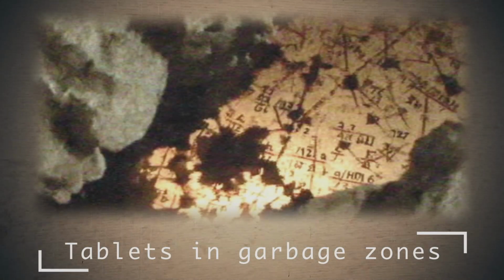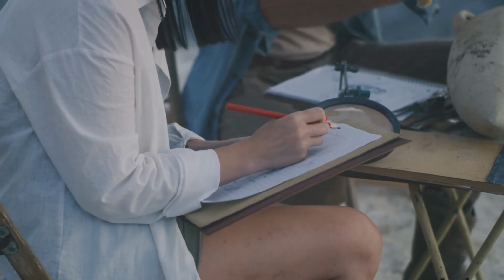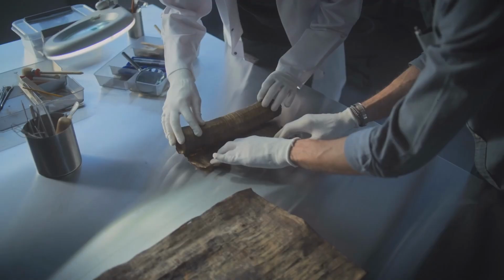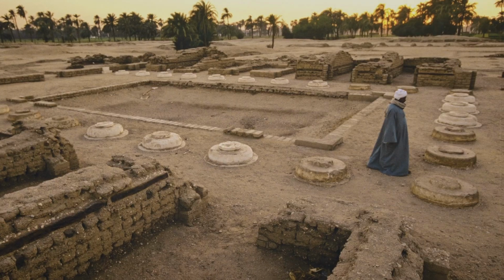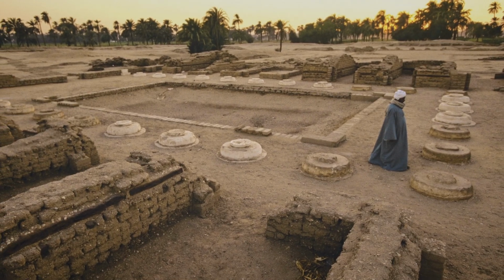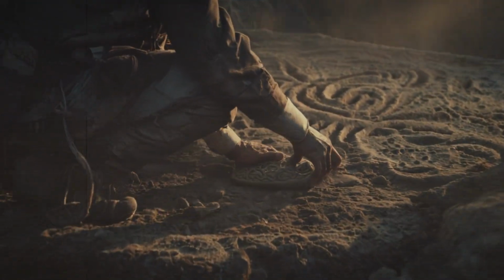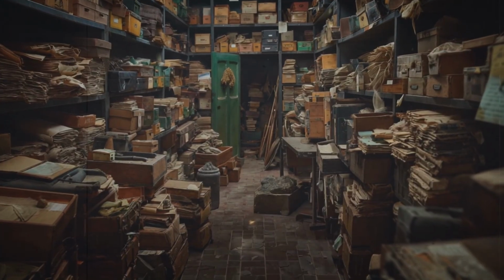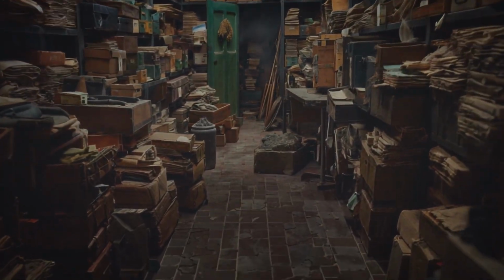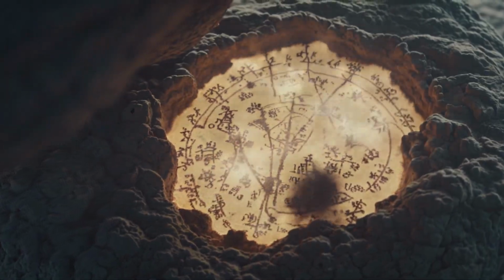Tablets in garbage zones. There is a paradox in archaeology. The more incomprehensible the find, the higher the chance that it will simply be put aside or thrown away. In the area of Tel El Amarna during excavations, a flat clay slab was once found. The symbols on it did not resemble either hieroglyphs or Sumerian cuneiform. It fell into the category of unsorted material and then disappeared, like dozens of other similar finds.